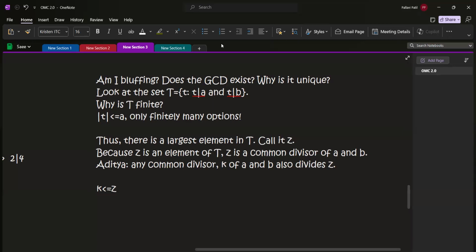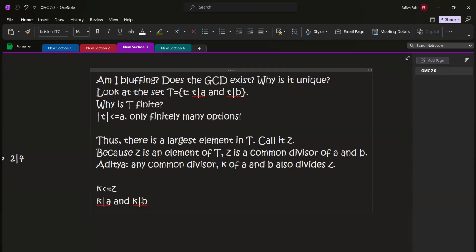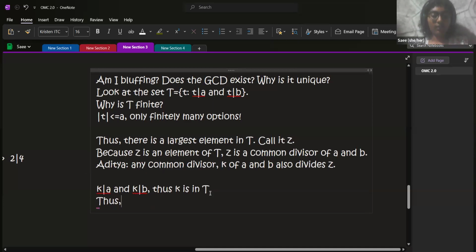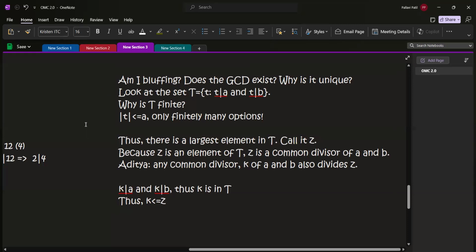Well, I've got a question. When we say that K is a common divisor of A and B, that means K divides A and K divides B, right? Yes. So these are the things belonging to the set T. Yes, K is in T, sure. Thus we know that K is less than or equal to Z. That also I agree. But how can we conclude from here that K divides Z as well? We need to show that Z is equal to some K times x, but we are not getting that.